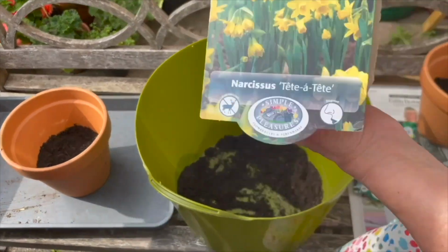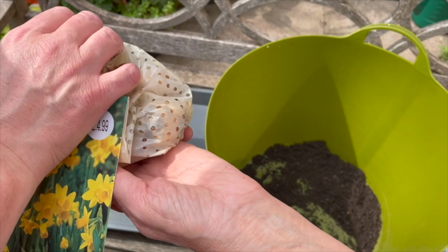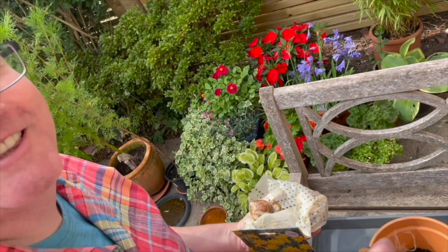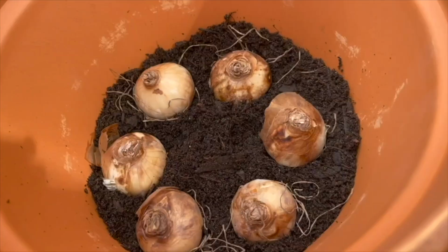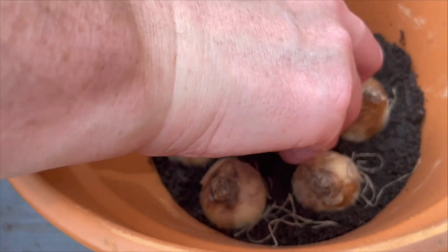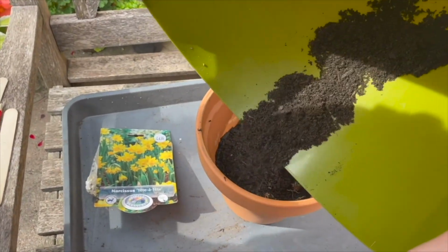So I've cut that open. You're going to pick those up one at a time, and you're going to just place them this way down, is it? With the roots down. Well, that makes sense, you see. You're just placing them, and don't worry if you've got too many, because we won't put any more in. We'll just put that one in the middle. Here we go. And I'll get some more.